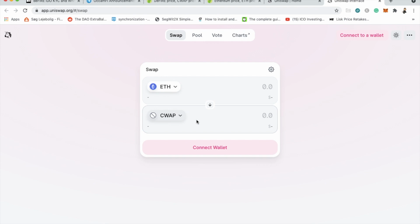So what I recommend is that you do it through CoinGecko, where you can copy the ERC20 address of the CWAP token and then put it into the Uniswap exchange, so that you're sure that you get the CWAP tokens and not some tokens that are just called CWAP but are actually just some random tokens. And yeah, then you have to connect your MetaMask wallet by clicking here, and then you can swap ETH, for instance, and get some CWAP tokens.